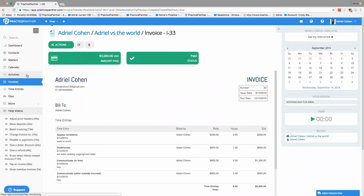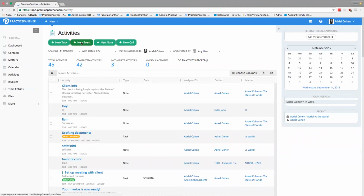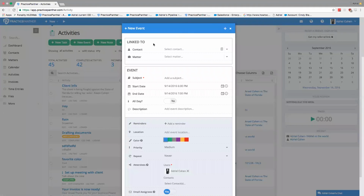So the next portion of this demo is I'm going to show you how to make task and event reminders and actually just create tasks and events, okay? So I'm going to click on the Activities tab, and I'm going to click on Add a New Event. So something like I mentioned earlier, how to add a text message reminder, okay? So really simple. I'm going to link this to my contact, Adriel Cohen. I want to call this reminder court.